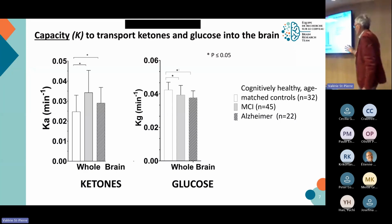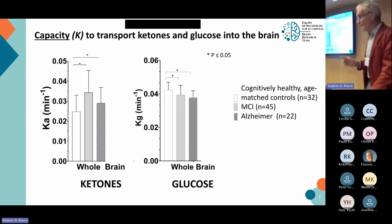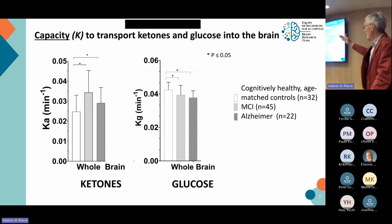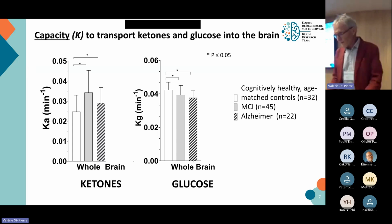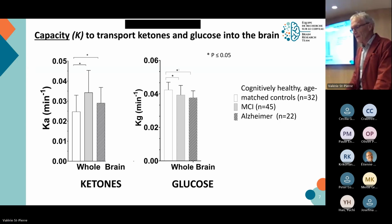And this increase may have some connection with the hyperactivity seen in functional connectivity in the brain in mild cognitive impairment that precedes a decline in functional connectivity as Alzheimer's disease progresses. So it's really based on this that if you're having trouble getting glucose into the brain, why not try to exploit the alternative fuel a little further?